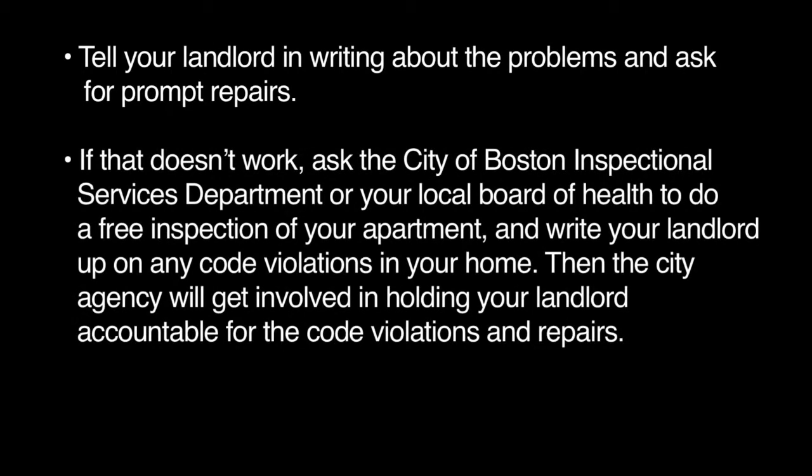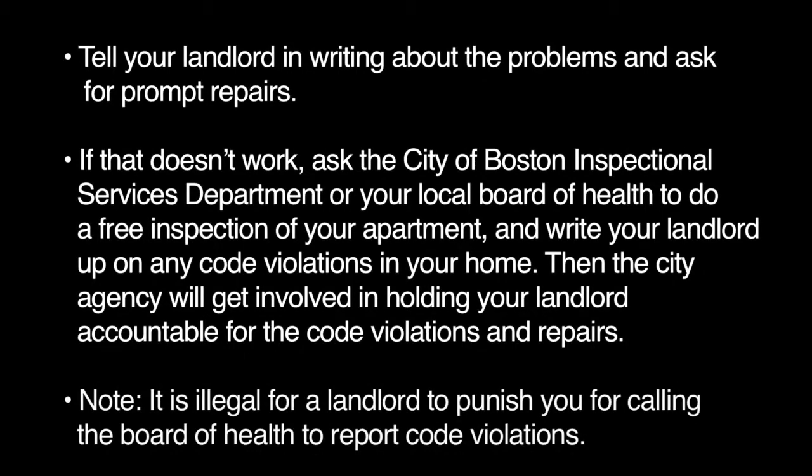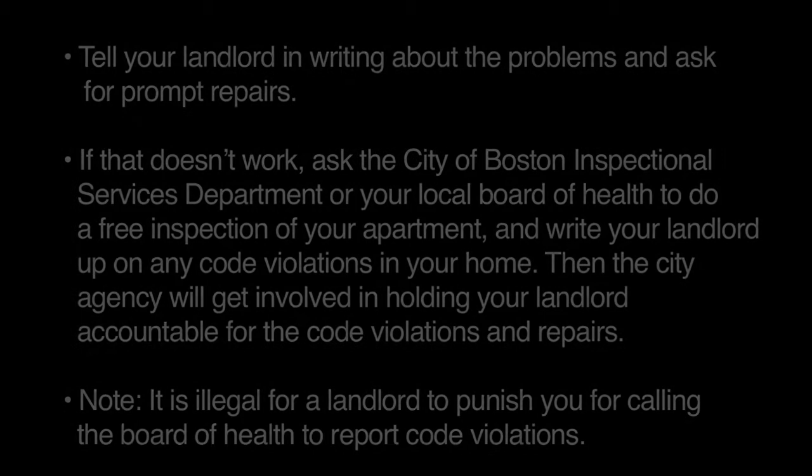Tell your landlord in writing about the problem and ask for prompt repairs. If that doesn't work, ask the Boston Inspectional Services Department or your local Board of Health to do a free inspection of your apartment and write your landlord up for any code violations in your home. Then the city agency will get involved in holding your landlord accountable for code violations and any repairs that are needed. Please note that it is illegal for your landlord to punish you for calling the Board of Health to write him up for code violations.